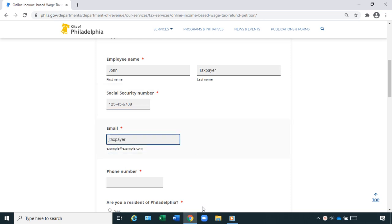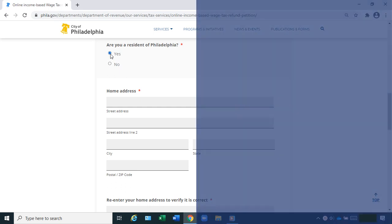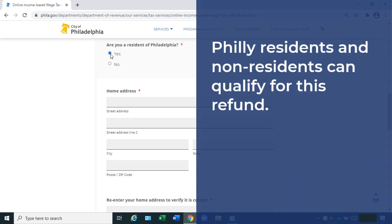Under Email, type your email. Under Phone Number, type your phone number, including the area code. Under the question, Are you a resident of Philadelphia? Select Yes or No. Both residents and non-residents qualify for this income-based wage tax refund. Please provide accurate information.